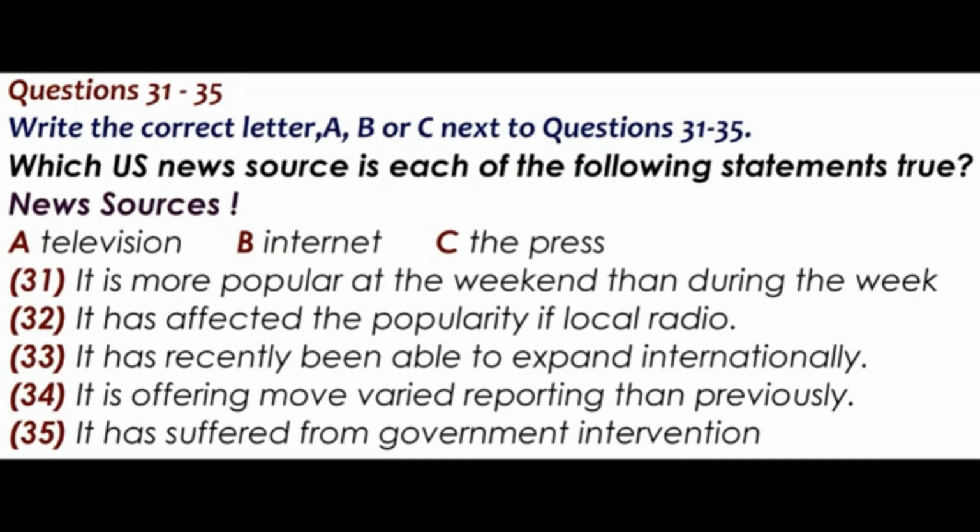Okay, now many of you will have heard about the predicted death of newspapers as people increasingly access the TV and the internet for their news. Today, I want to look at the USA, which has very advanced news sources, to see if this is actually true. In the USA, the main news sources without doubt are TV, the internet, and the press. That is, traditional newspapers. And although they are each surviving and growing, they are also changing.